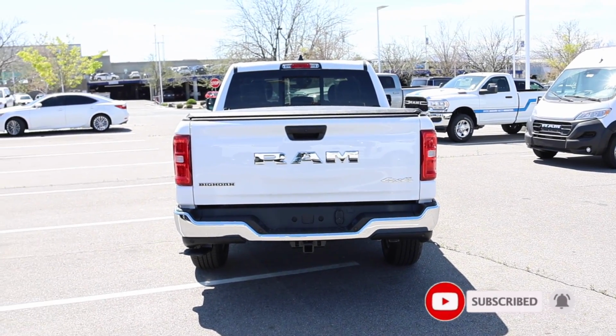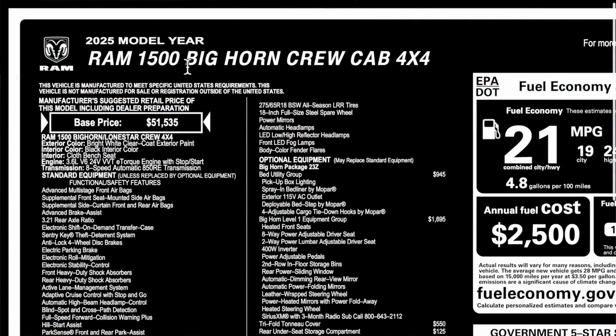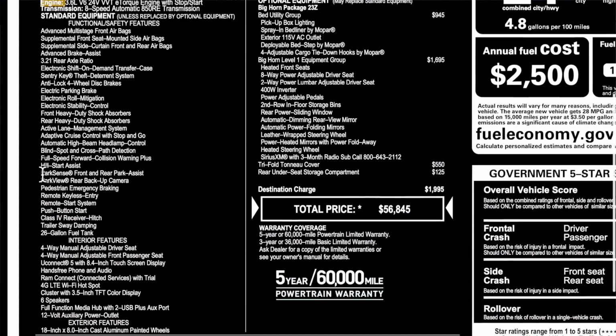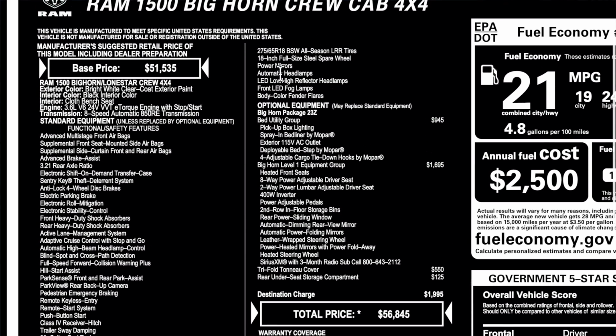Let's go ahead and check out the window sticker. So here it is. You guys can see at the very top, the spec. Base price is $51,535. And here is the powertrain, and a short listing of the standard equipment. 26-gallon fuel tank. And then here's some of the interior standard equipment, and it continues on this side.